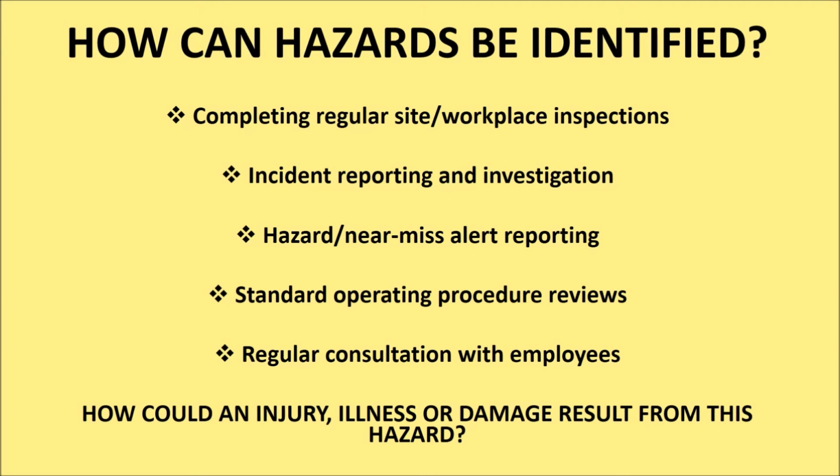Hazards can be identified by completing regular workplace inspections. Regular site inspections should also be undertaken, as they'll identify hazards before an incident occurs. This is an easy and effective way to identify hazards and should be conducted at regular intervals.